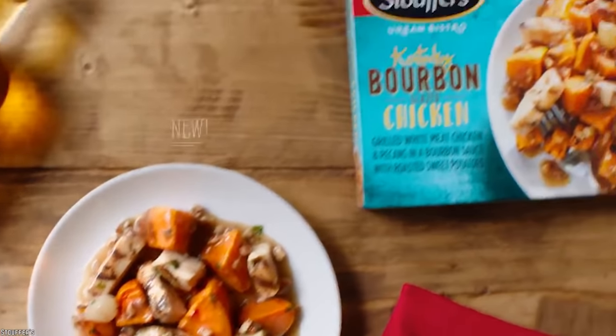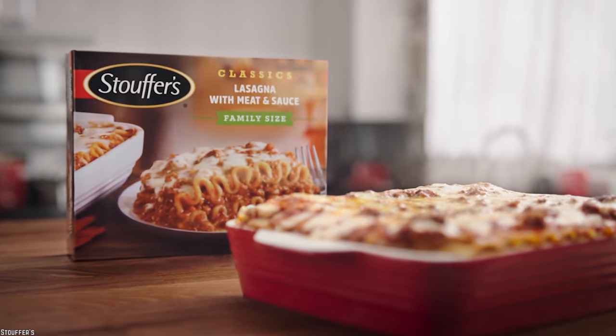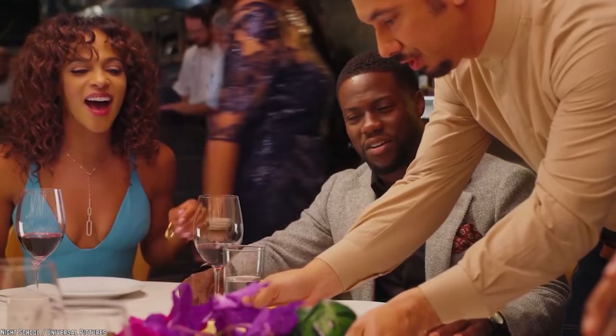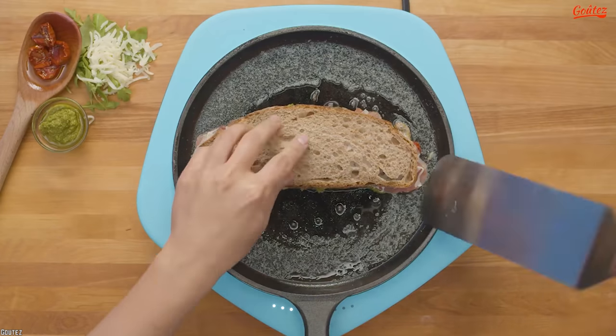Stouffer's Bistro. Stouffer's Bistro meals are advertised as restaurant-inspired flavors you can bring home. They go on to state that in their frozen meals, you can enjoy the taste of restaurant favorites anytime with bistro crostinis, melts, and paninis that are meaty, cheesy, and ready in no time. This all sounds great, but what's the catch? Unfortunately, customers would not agree with this description.